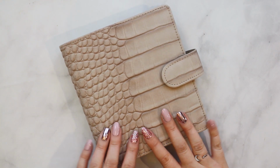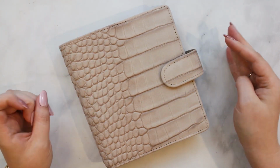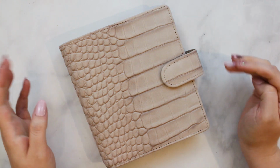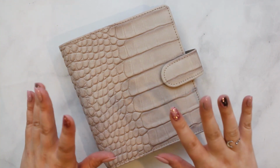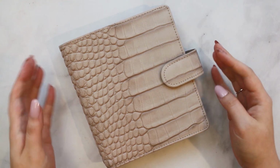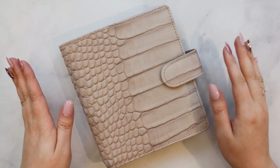It is so very soft. I love it so much. So here's my thing: it's the first bougie planner I've ever owned. I know other people might think a Foxy Fix or a Pele Studio is bougie, but this is bougie, let me tell you. This is a Spek, which is one of the higher-end brands. It's not quite as expensive as a Giglio, but it's up there for me. This took me some sitting on to finally pull the trigger.